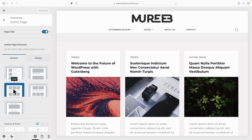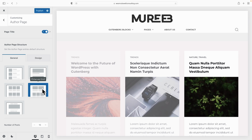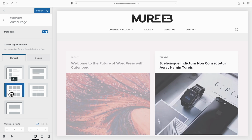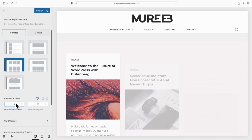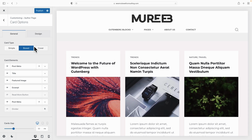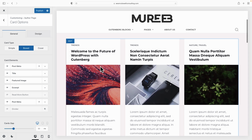Maybe this time we want to just choose the normal grid. We don't need the back and forth between 2 and 3 columns. So I'm just going to make it easy with the normal grid. We'll leave columns and number of posts the same. Again, here's where you would do simple, boxed, or cover, and where we would eliminate individual elements or change them around. I'm going to, once again, hide post meta.